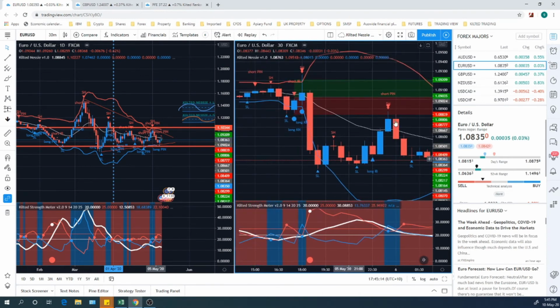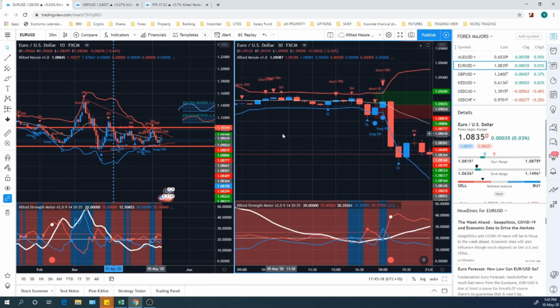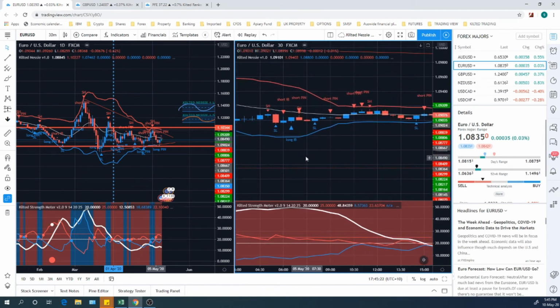So look, there's a number of different ways to trade this one. I'm just trying to show you the Kilted Nessie setups, both long and short. So stay tuned for that one. So yeah, that's a quick glimpse at what I've been looking at. It's looking really good at the moment. I'm quite excited about this one, so I'll do a lot more back testing on that one.